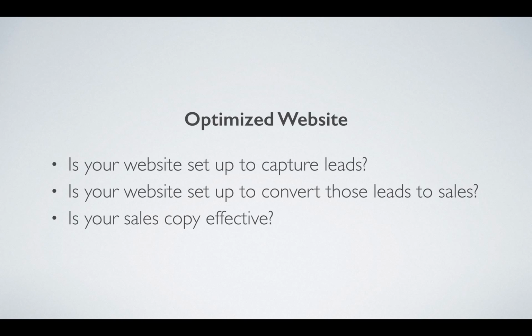The first one is an optimized website. Remember we said back before that we had one of our clients just using Facebook ads and an optimized website landing page. Well, one of the things that you have to do is you have to have your website set up to capture leads. We're going to take a look at that for you and find out is your website optimized and is it set up to capture leads?